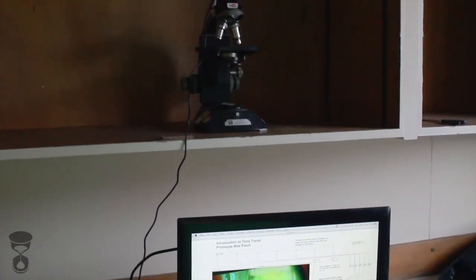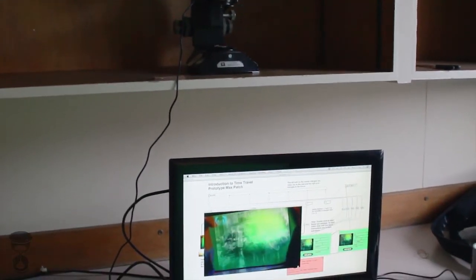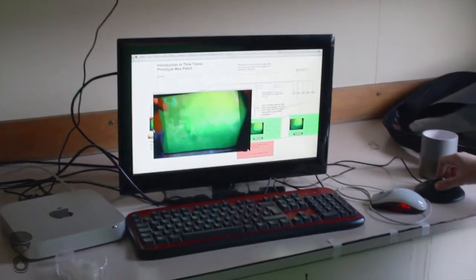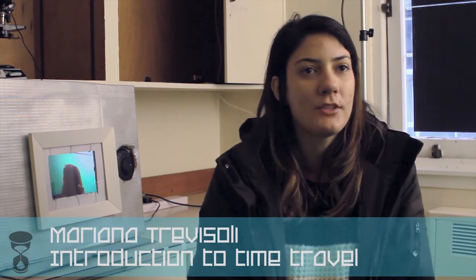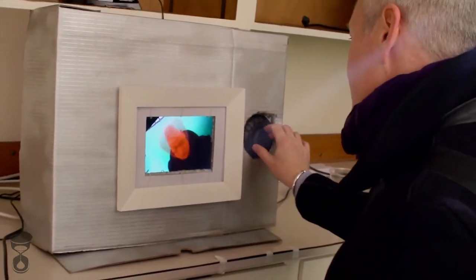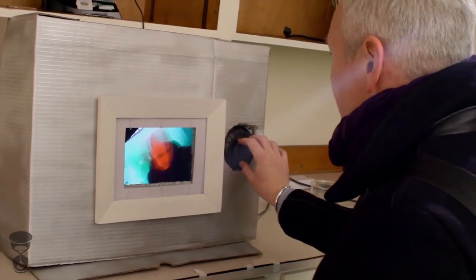Introduction to time travel. And it's like a broken time travel machine where the people that interact with this are stuck inside of the past and the present. By interacting with this dial, it changes the visuals. And the people that are interacting have a feeling of past and present mixed at the same time.